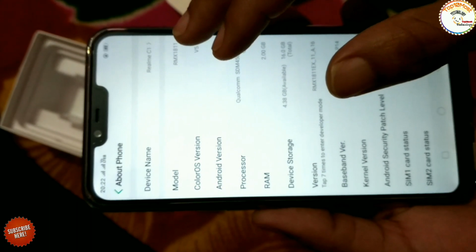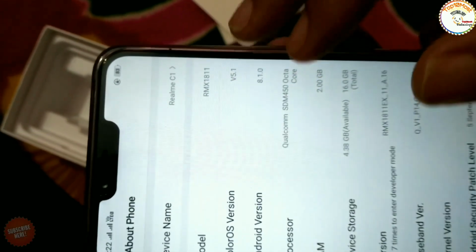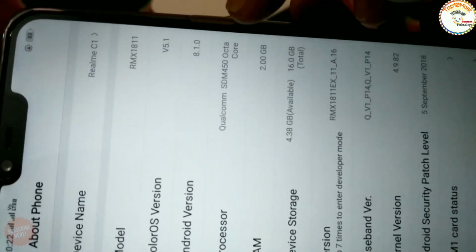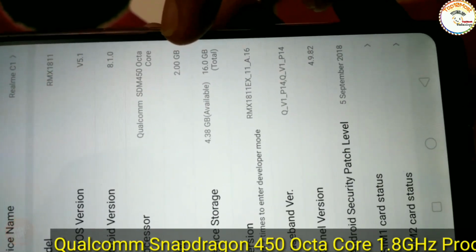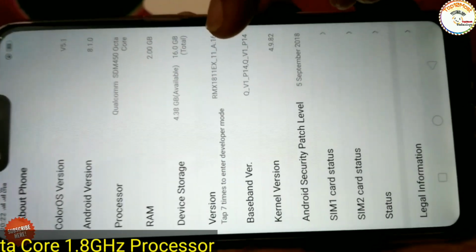Device name Realme C1. Model RMX1811. Color OS version V5.1, Android version 8.1.0, processor CDM450 Octa core, RAM 2GB, device storage 16GB.